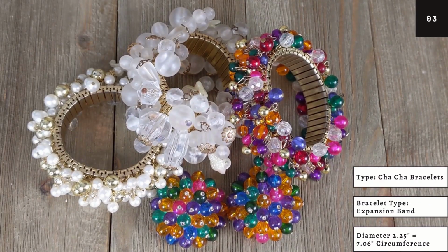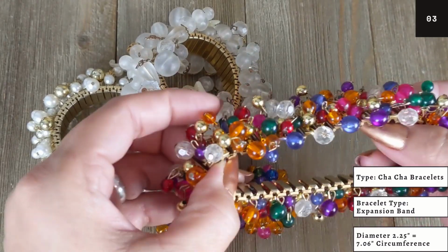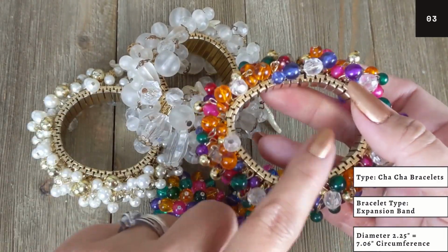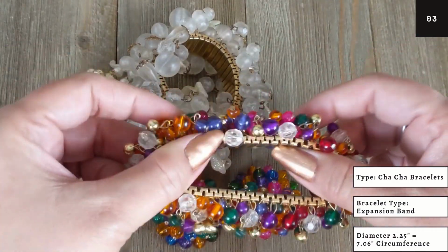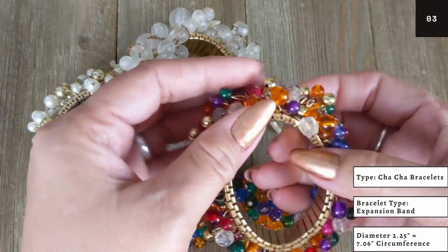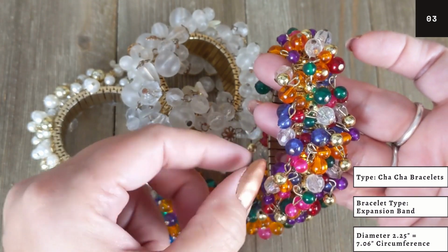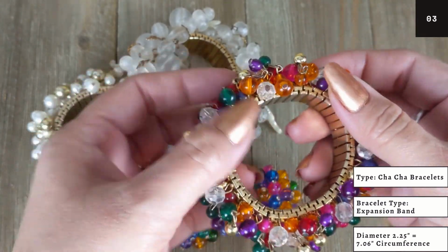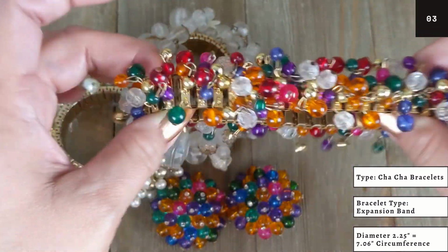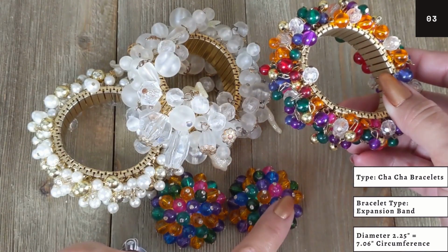Alright, I absolutely love these bracelets. These are Cha Cha bracelets, and you've seen these before if you've ever collected these. These are so great. They come on an expandable bracelet, and if you didn't know it, a lot of times these beads are actually added by hand, not machine. Somebody sits there meticulously adding each of these little beads. Now this one is colorful. It is really cute. I love it, and it does come with matching earrings.